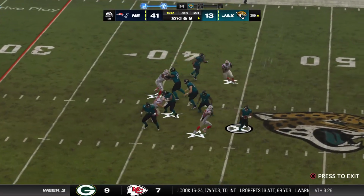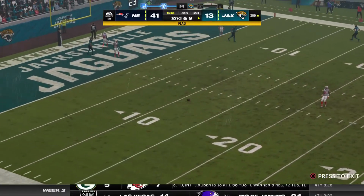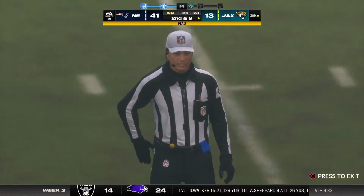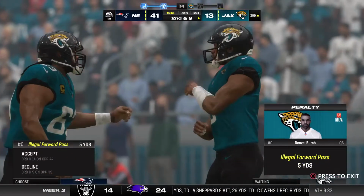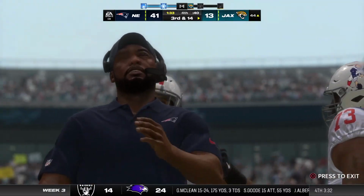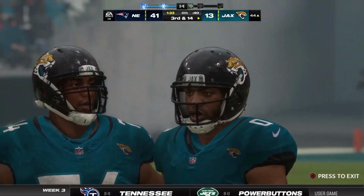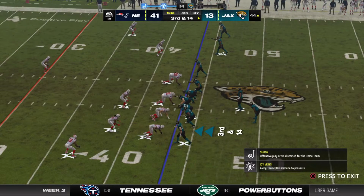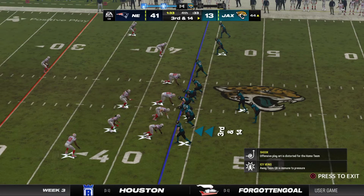Off play action. Birch. Buying time to his left. A flag comes in. It's incomplete. And I'm not sure he was still behind the line when he let that one go. He broke that line of scrimmage and then let it fly, and that's an automatic flag. Yeah, and you don't just lose the 5 yards there, but you lose the down as well. So he obviously needs to have better awareness about what he's going to do. Either tuck it and go or throw to a target and get that pass away.